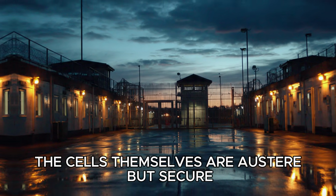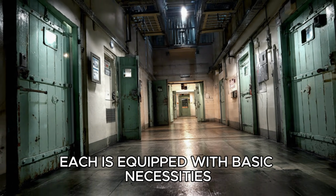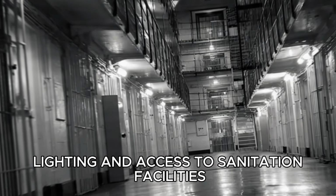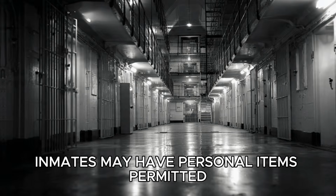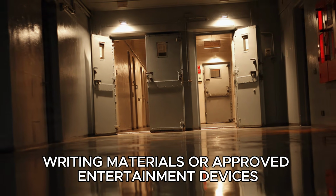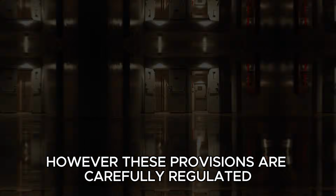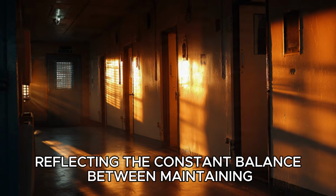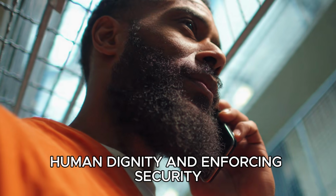The cells themselves are austere but secure. Each is equipped with basic necessities, including bedding, lighting, and access to sanitation facilities. Inmates may have personal items permitted under regulations, such as books, writing materials, or approved entertainment devices. However, these provisions are carefully regulated to prevent misuse or the concealment of contraband, reflecting the constant balance between maintaining human dignity and enforcing security.